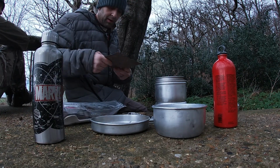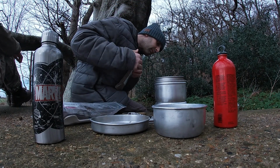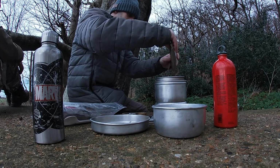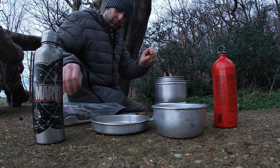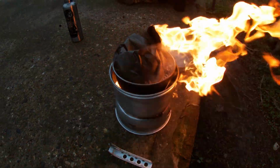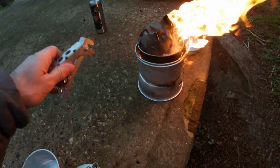Okay, so we have steak, vegetables and dumplings for one of us, and the other one, that's for me, and Jacob has got meatballs and pasta. So, I think the wind took a little bit to this, so I think I need to fix it a little bit. It's a bit fiery.